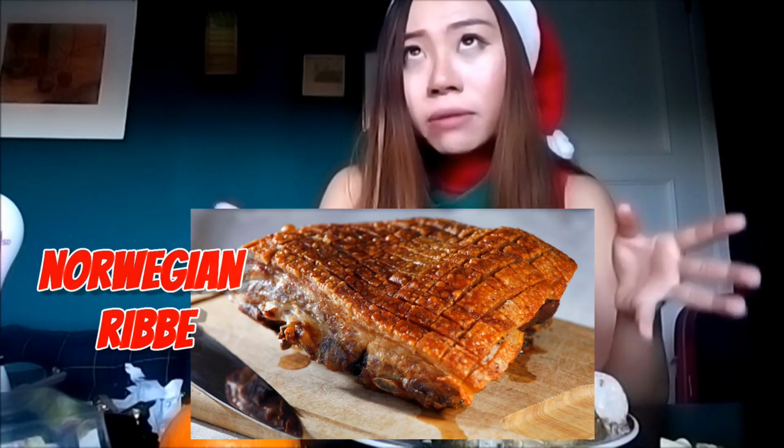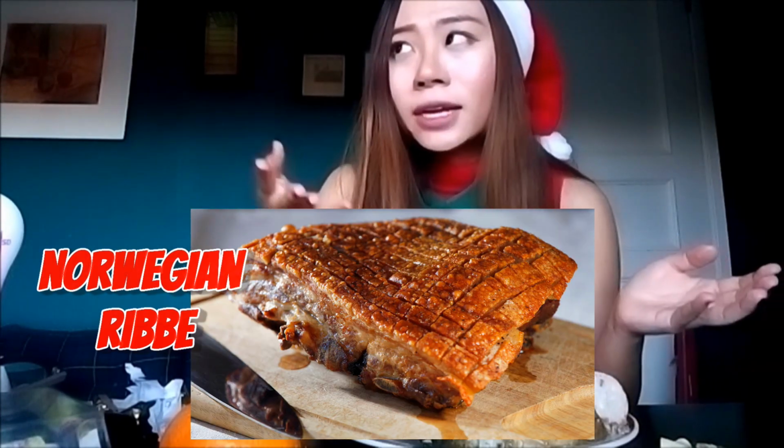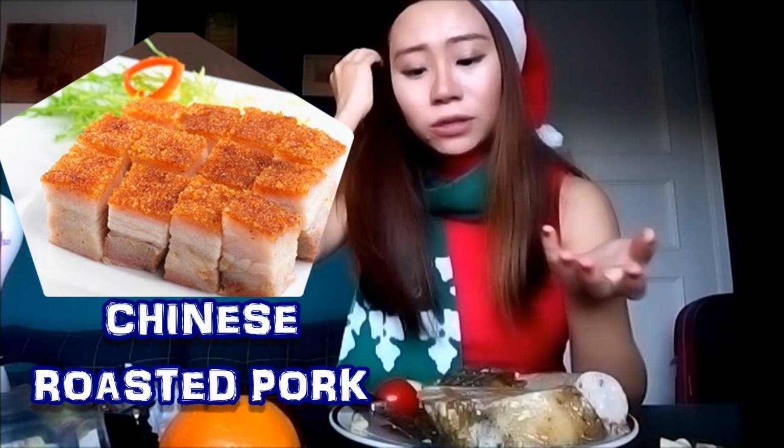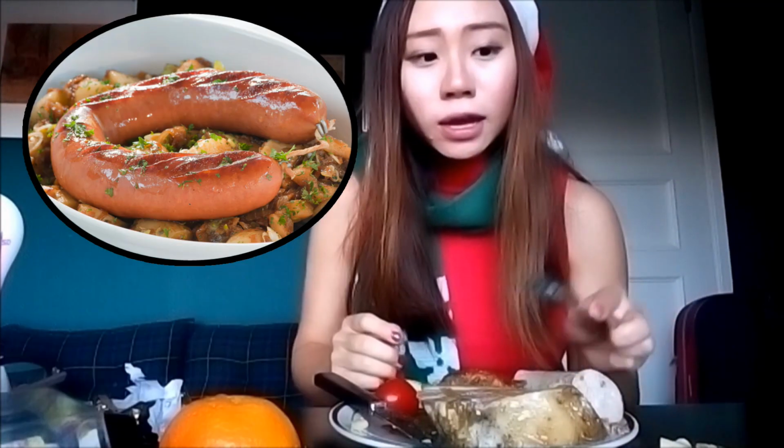And overall, my favorite of all this meat is definitely ribbe, but to say ribbe means that I kind of like the Chinese cereal and all this stuff, so it's not much different compared to the Asian food that I've usually had. But what's different for me is actually this medisterkake, julepølse, which is super good.